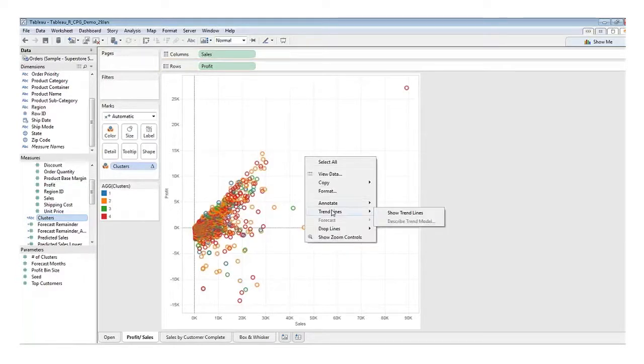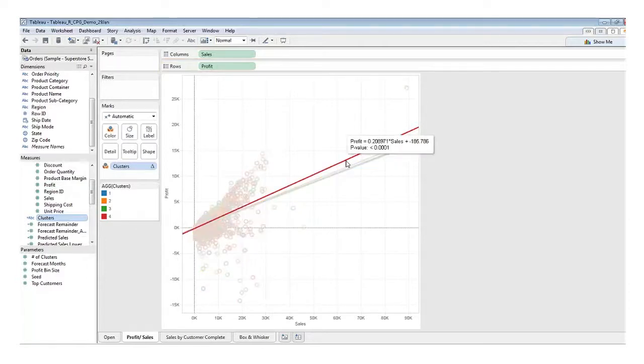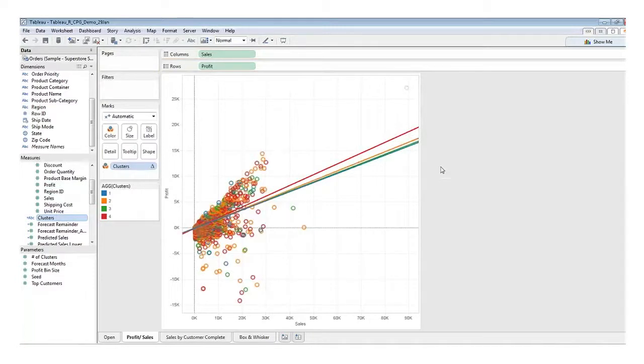We can also add on trend lines to gain more insight into our data. We can now see the correlation more clearly. For example, we can see that our fourth cluster yields a higher profit margin in purchases made by those customers in comparison to all the other clusters.